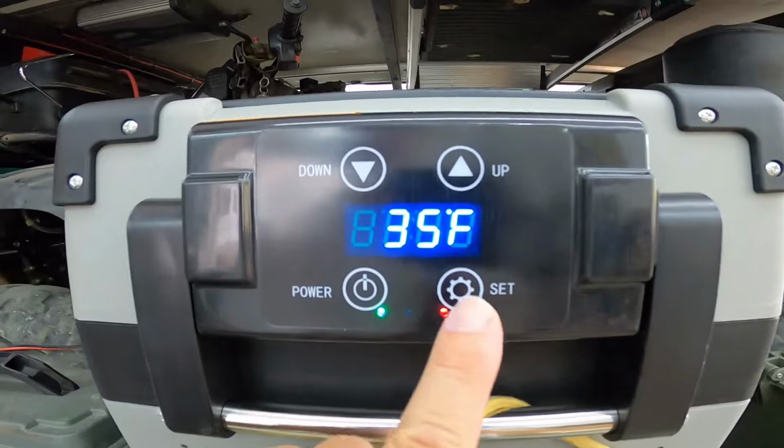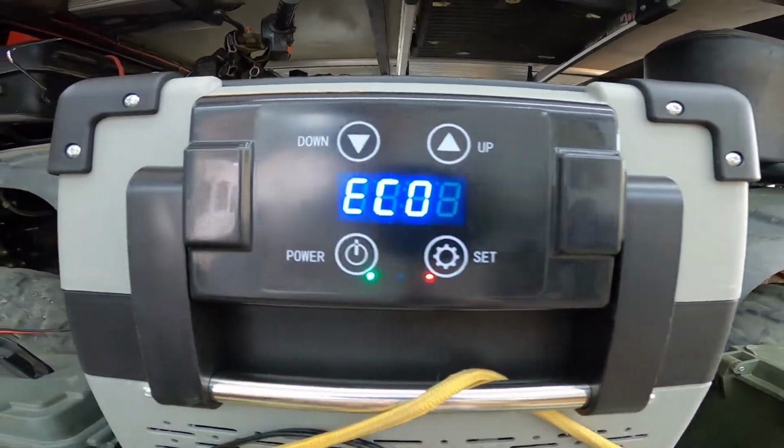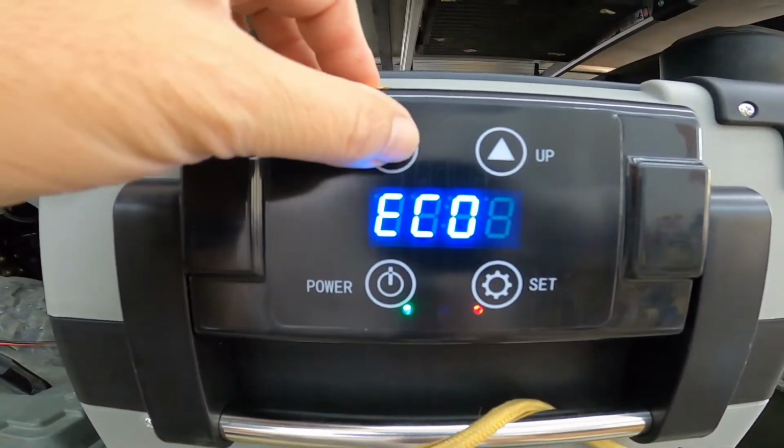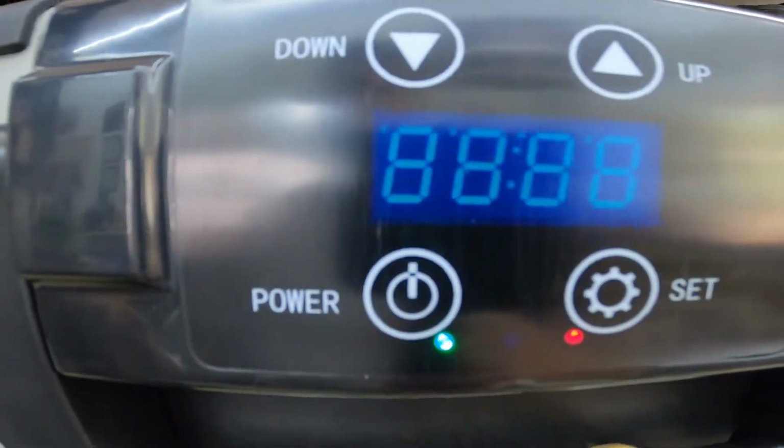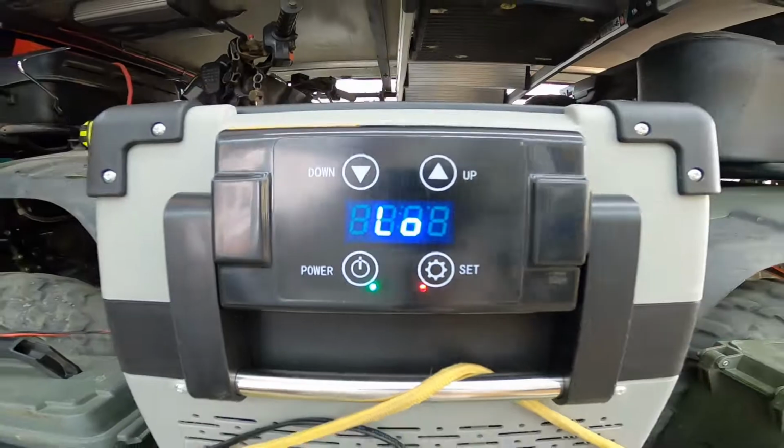The controls are super simple. There's eco and there's high. I'm keeping it on eco. The other one is battery protection, so I set it to the lowest setting. The instructions aren't very good. I'm assuming the lowest battery protection means it's going to drain my batteries to the lowest voltage, which I want, to get as much as I can.